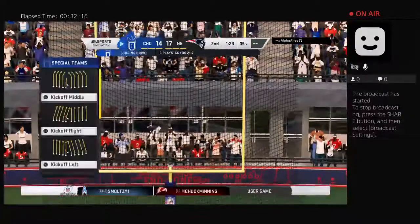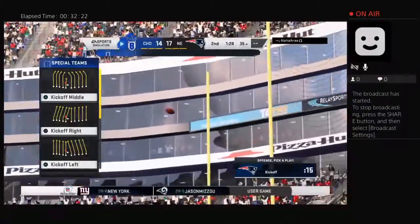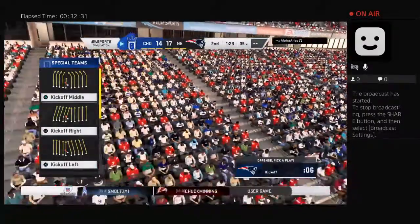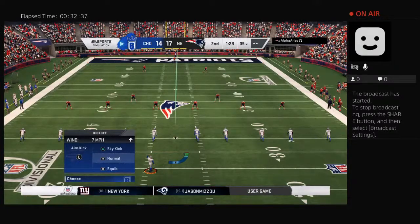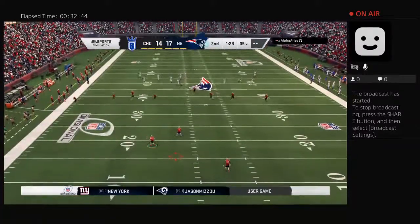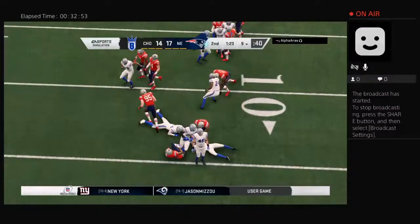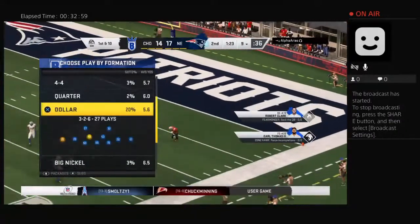Extra point right down the middle. And the lead's down to a field goal at 17-14. Now after the touchdown, here's Butker on to kick it away. This will be taken in at the 1. And he's going to be taken down shy of the 10 at the 9-yard line. At their own 9-yard line.